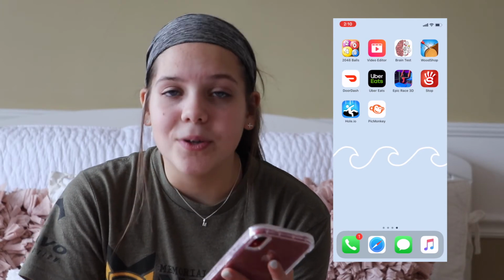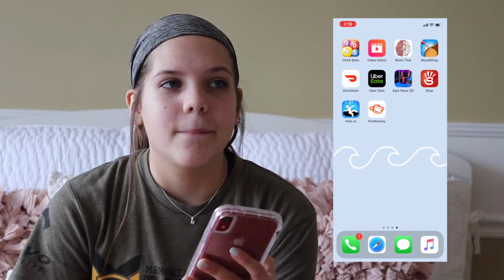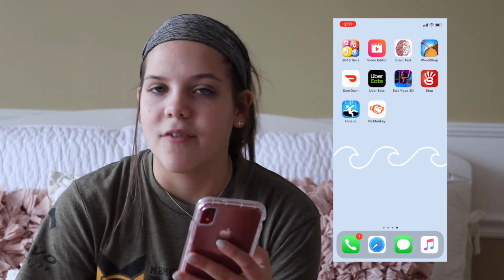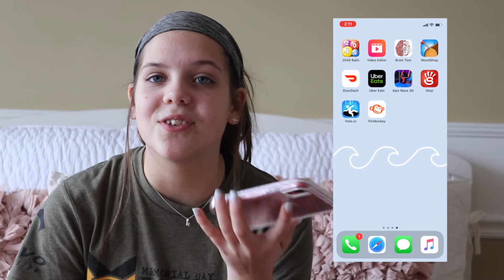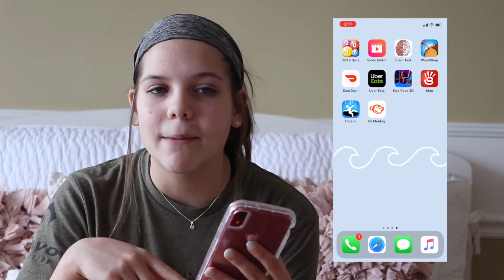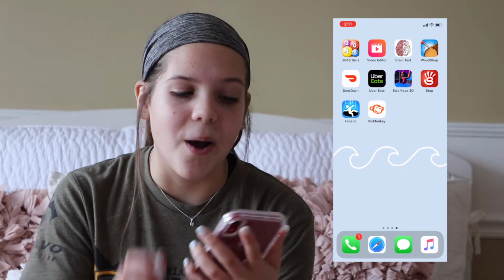And then I have Stop, which is a game that I play with my brother, and then I have Whole.io, which is the newest game that I have on my phone. It's the only game that I ever play, really. And then I have PicMonkey, which is what I use for editing my thumbnails. Most of the time I use it for editing my thumbnails, but I use it a lot on my computer. So, that is everything on my iPhone XR.